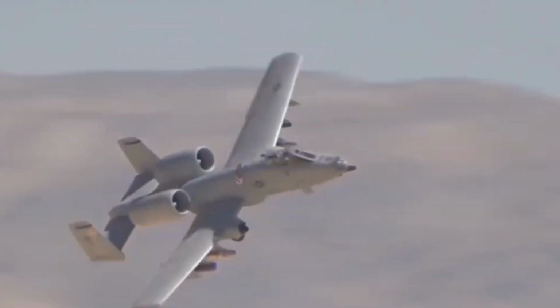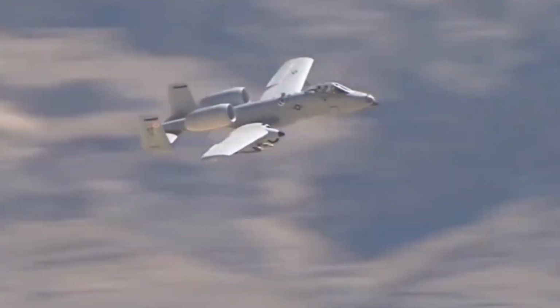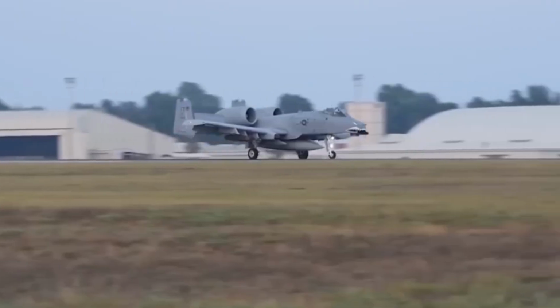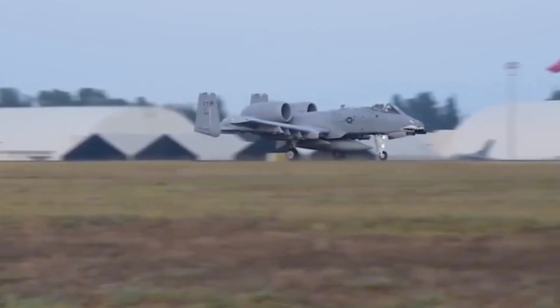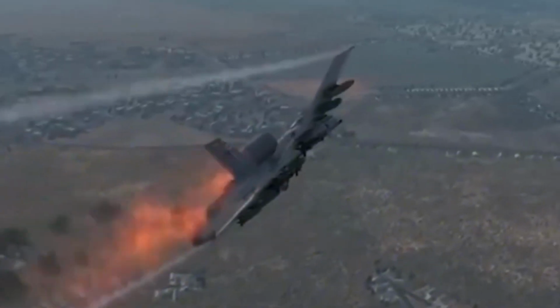Ladies and gentlemen, aviation lovers, veterans, and history buffs, today we pause, reflect, and pay tribute. The United States Air Force is preparing to say goodbye to a true icon of the sky, the A-10 Thunderbolt II, affectionately known as the Warthog.